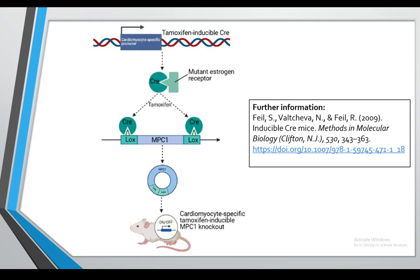I wanted to talk a bit about these tamoxifen-inducible conditional knockouts, because it's a method I wasn't particularly familiar with, and I'm not sure if you've come across it before. But what they're doing is, Cre is a bacterial recombinase protein, and they're expressing it on a cardiomyocyte-specific promoter, so that's why it's tissue-specific, co-expressing it with a mutant estrogen receptor which inhibits it.